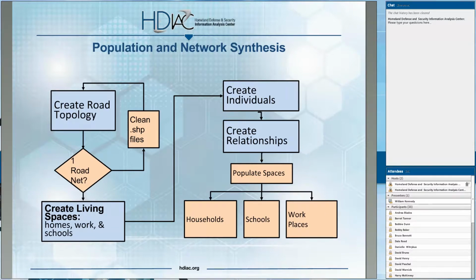And so we know how many homes, so we know how many households there are. We can take the population numbers and generate households, assembling them from the generated male, female of appropriate ages, and create those individuals, put them into relationships as a household, and then populate the household locations on the road network, as well as assign them to the local schools.